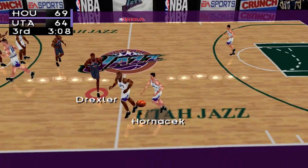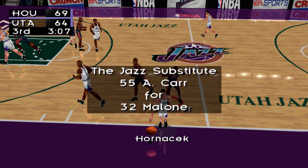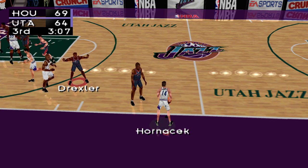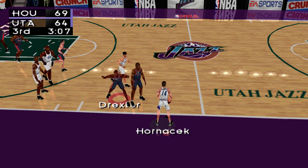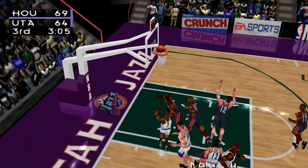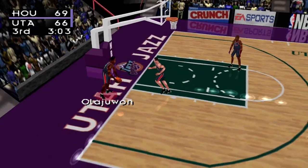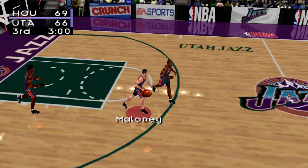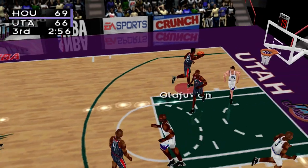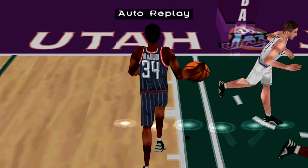Inbound pass to Hornacek. Drexler is called for the defensive foul. Karl comes into the game for Utah. Inbound pass to Stockton. Russell takes the fadeaway jumper. He makes the shot. Inbound pass to Maloney. From center court to Olajuwon. With the slam. Let's check out the replay.